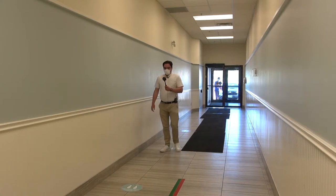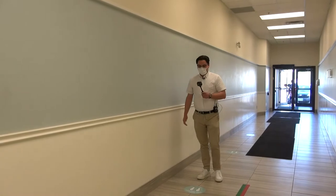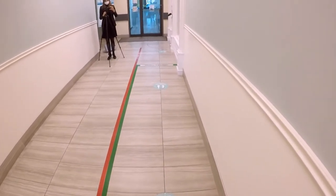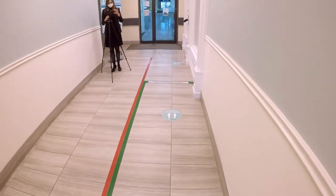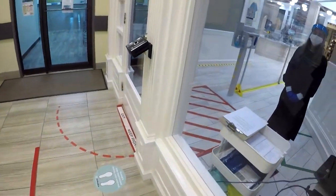The entryway into Chillakis Dental Group can be a point of close contact, and we want to maintain social distancing wherever we can. On the floor, you can see that we have stickers spaced 6 feet apart, as well as red and green lines to indicate which side of the line you should be on when you're entering and exiting the clinic. As you come up to the clinic's entrance, you'll see a thermal sensor.